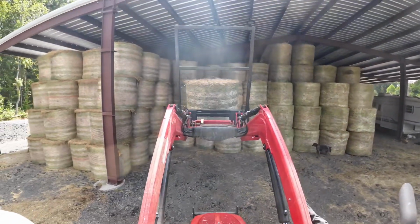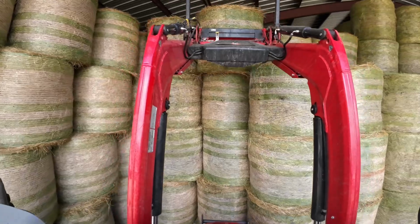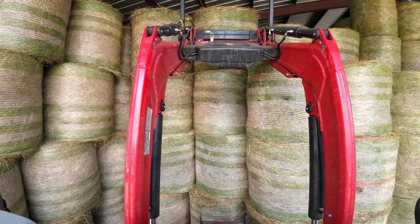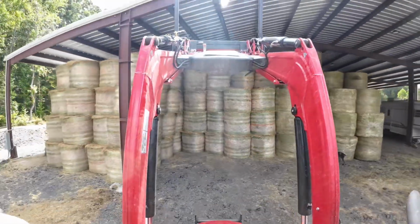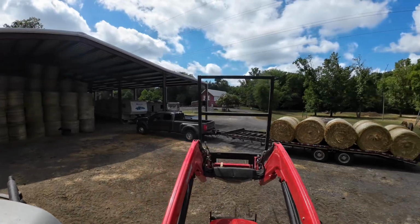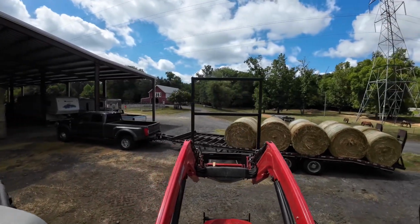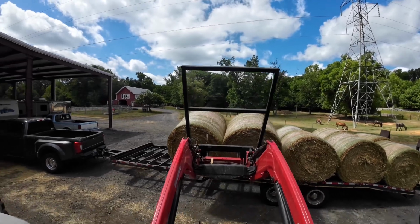Now the loader on this is faster, and I've learned to use it where I can operate the two functions at once. But the Kubota is just easier. So we can unload a load of hay pretty quick.